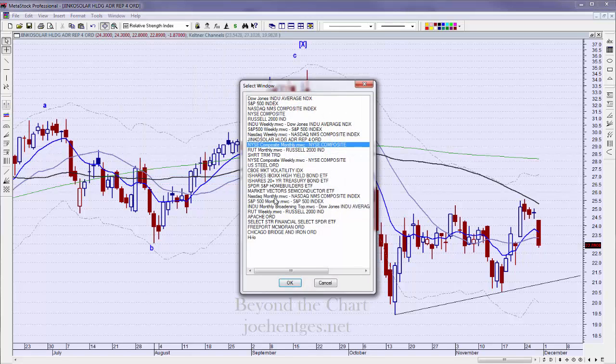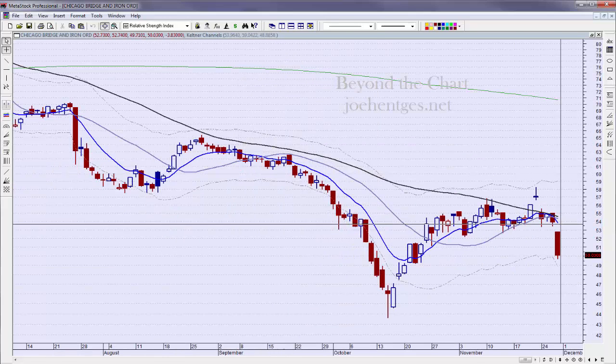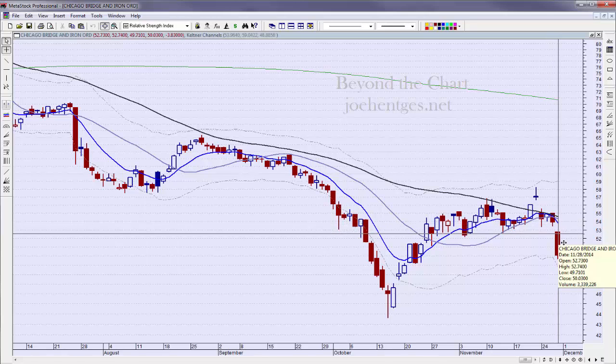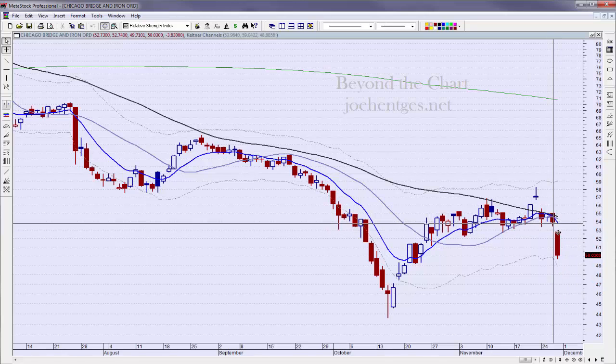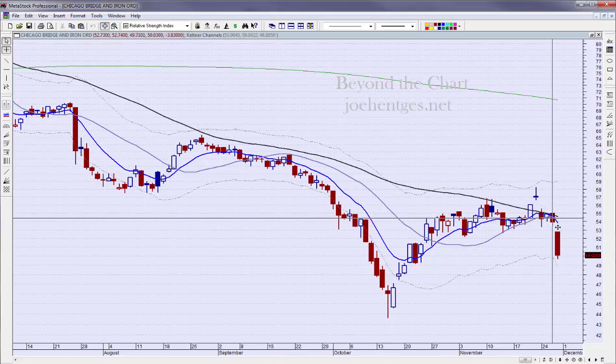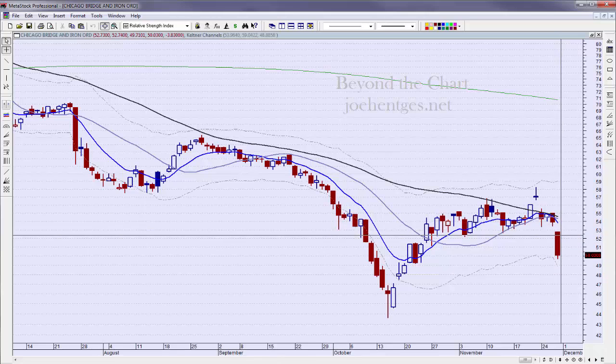The next one is Chicago Bridge and Iron, CBI. Here it is. Now, CBI, this is another one that was really, really tempting. I almost put a trade idea out on it. And of course, where I should have gotten in is right at the opening here. Where did it open? 52.73. The high, 52.74. So now we've got the moving averages crossed a little bit.